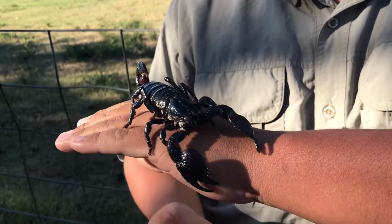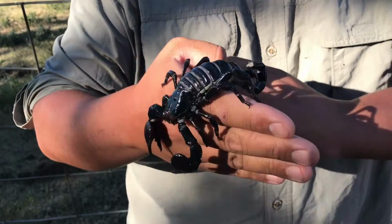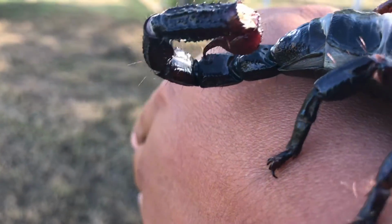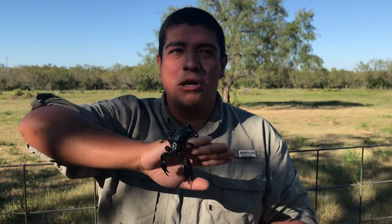Now, Taser here is one of the larger species of scorpion, an emperor scorpion. Now, you think this animal's venomous? You're absolutely right. Take a look at that tail. That's where the venom is. Now, do you think I'm allergic to this venom? I don't know. I really don't want to find out today. But you know, not to worry. The sting of a scorpion like this is going to be about as bad as a pretty big bee.